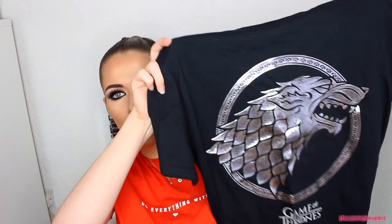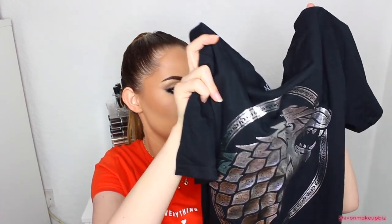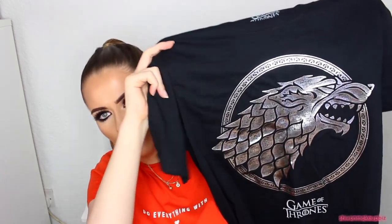But I picked up this Game of Thrones top. This was for Nick. I got it for him, and it was reduced from £8 to £3, which I was not complaining about. See, I got him this top because he loves Game of Thrones. I couldn't get into it myself, but he loves it, so there you go. I got him this little tee, and we have our geeky t-shirts for life. Is that the end of my haul? That's the end of my haul.